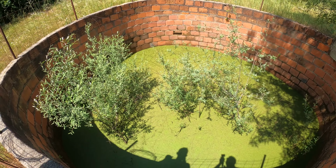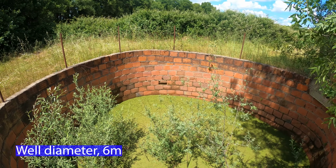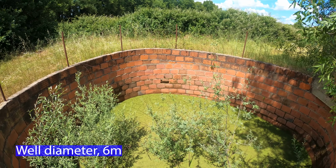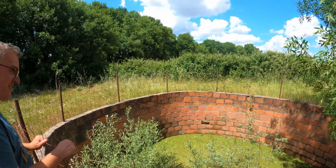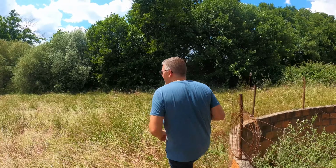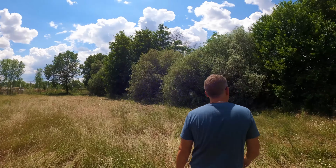Some frogs. Nice. That is a really large well. I'm going to put the meters on the screen here so you can see how wide across the well is, but that's got to be at least 5 meters, I would say. That's humongous, an awful lot of water. Você acha que aqui há ribeira, não é? Yeah, and then there's a stream at the bottom of the land here.